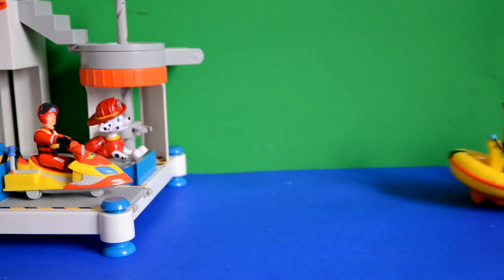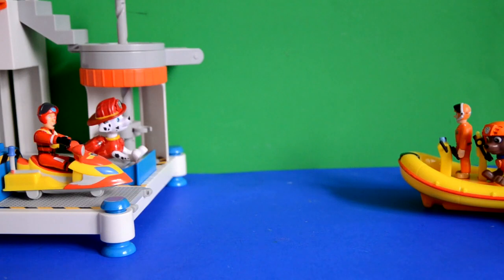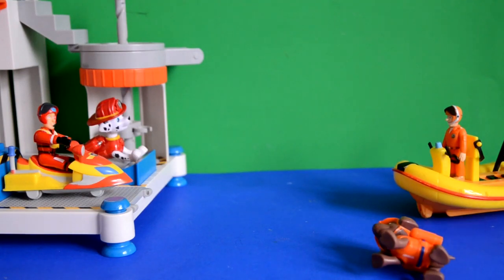Fireman Sam and Marshall were on the Ocean Rescue Centre, and they were waiting for Zuma and Tom Thomas to come over. And when Tom Thomas came in, Zuma got really excited because he could see Marshall, and he fell off the boat. Oh no, Sam, quick, help. Help now, quick, Zuma's fallen in the ocean.